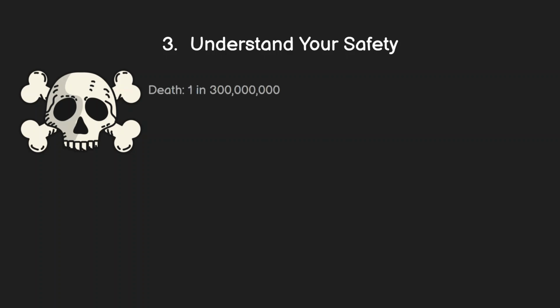So for the chances of death, you have a 1 in 300 million chance of dying on a roller coaster, which is incredibly slim, and not to mention this is spread over a long time period, so that's not even in a day or a month or a year, it's possibly even a decade.